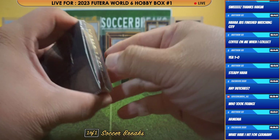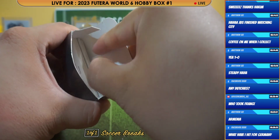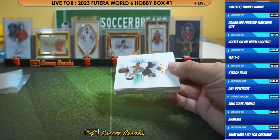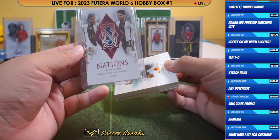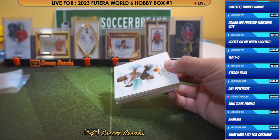What have I hit for Germany? Quite a few though. Quite a few Germany hits. The most recent one is this Nations of Gnabry and Gundogan, number 2 of 5. This is the most recent one.